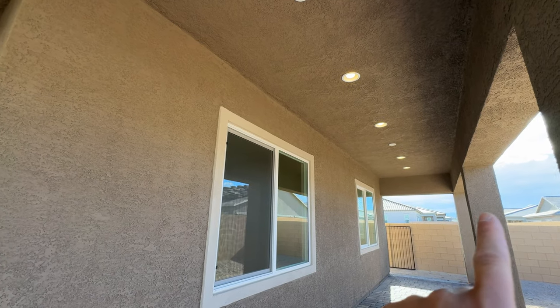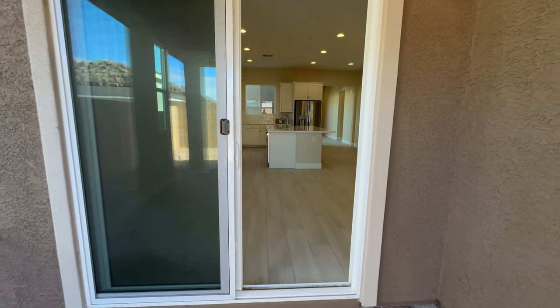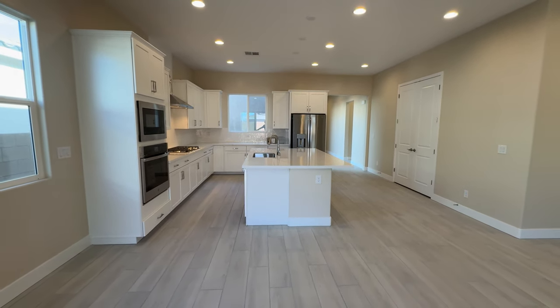1, 2, 3, 4, 5, 6, 7, 8. Wow, and then you have 1, 2, 3 pre-wires for your chandelier or your ceiling fan. Wow, they pampered you with a lot of pre-wires and recessed lighting. Thank you so much, Richmond American.